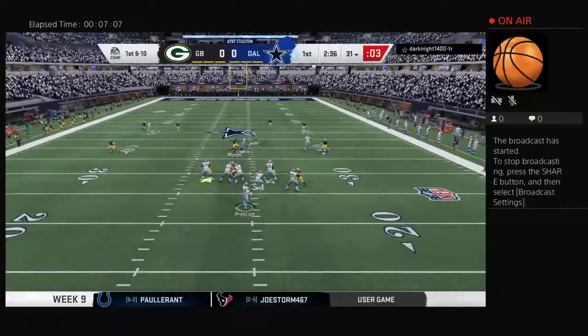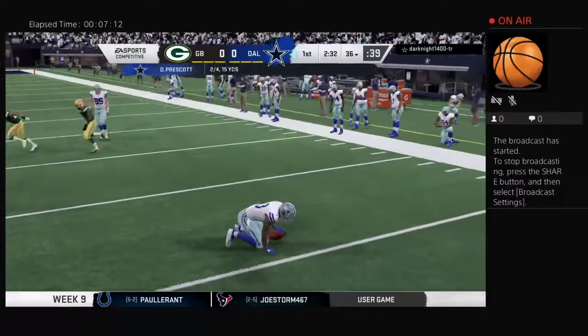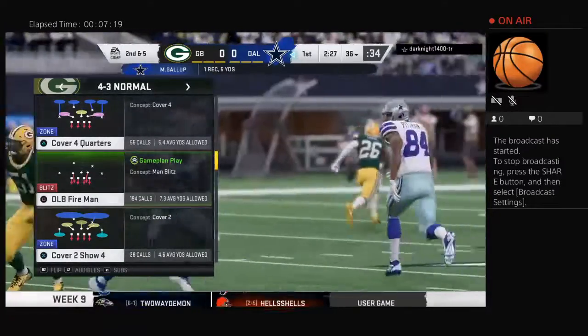Out of the gun. Here's Prescott. Got an open man. It's Michael Gallup. 5 yards on the catch there. Brings up 2nd down. Nothing fancy on 1st down, but a very consistent type of a play.